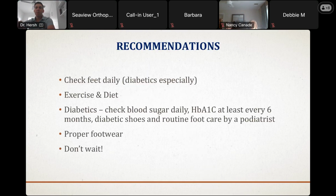So this is, I believe, one of my last slides, recommendations. Check your feet daily, and that's really more for our diabetics, but for anyone. The sooner you diagnose or realize you have a problem, the sooner you can get it treated. Exercise and diet is going to help us with a lot of these problems. Diabetics obviously are in a class of their own as far as criteria they need to be meeting. Proper footwear, and the last one is don't wait. I think for all these issues we reviewed, the sooner you get treatment for a lot of these, the better the prognosis.